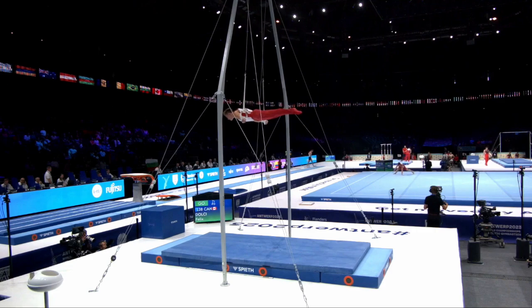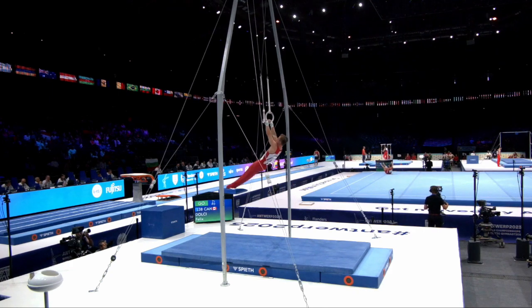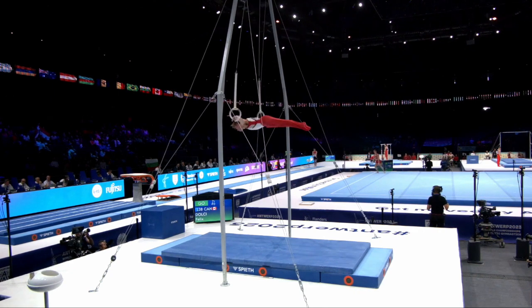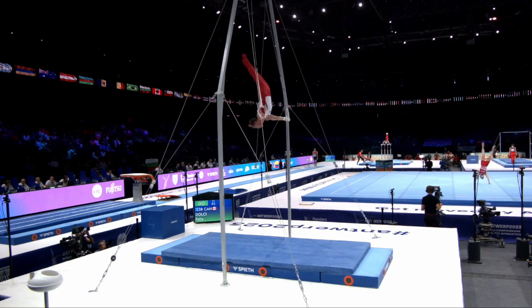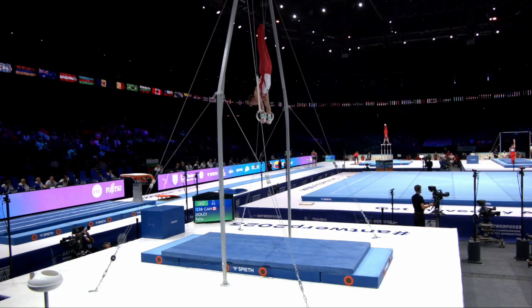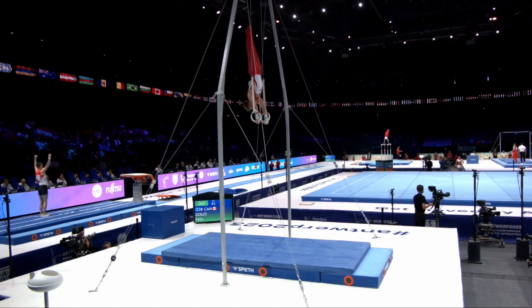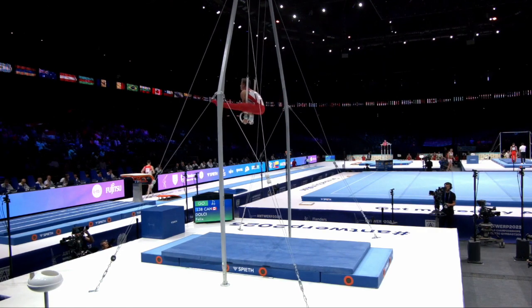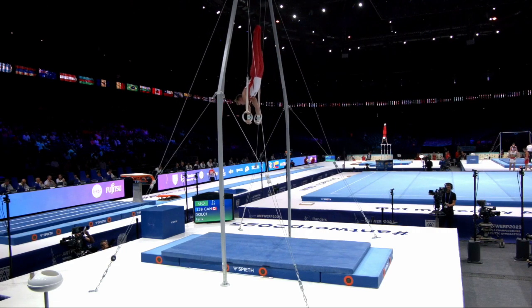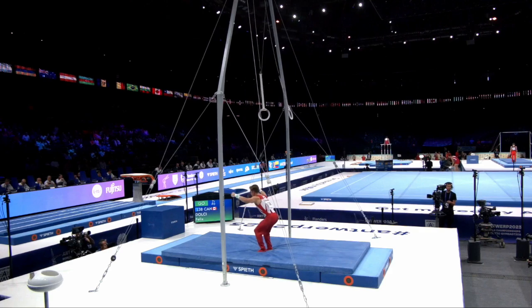Okay, we have a kip to a swallow from group 2, then a Nakayama, which also belongs to group 2, and then a group 3 element, a back uprise to support lever or planche with legs together. Then he's separating his strength sequence with a giant swing backwards, a giant swing forward, then a Jonathan Honma, and a back uprise to straddle L. We talked that this was no longer in the code. Then a press to handstand with straight arms and bent body, and then a dismount, a double with the stick landing.